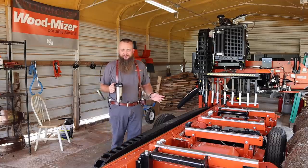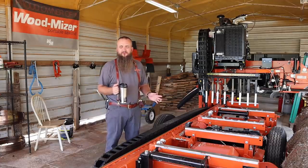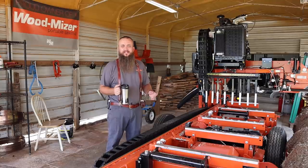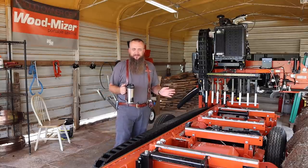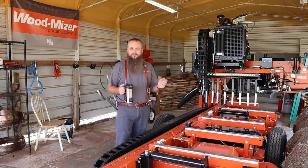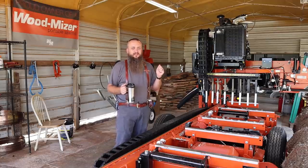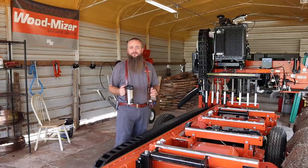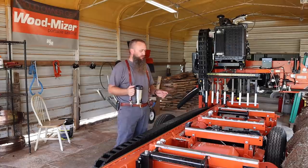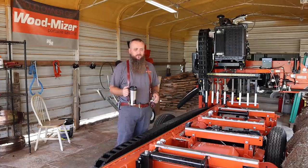We're sawing one bias today. These are going to be 4/4. Actually, we'll probably set the pattern for 1 1/16. And once I get a good stack of these, about 1,500 feet or so, we're going to put these in the nylon kiln, get them down to about 10% moisture content, then take them in the shop and run them through the Wood-Mizer molder and make some shiplap for the new shop. So it's going to be some good stuff here on these boards. I'm looking forward to it.